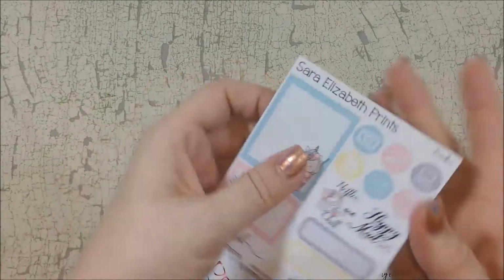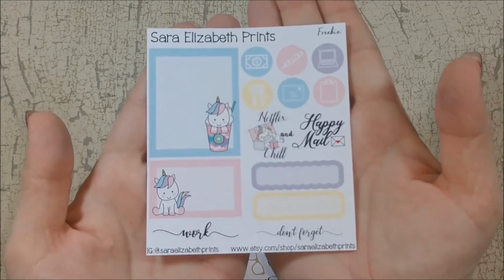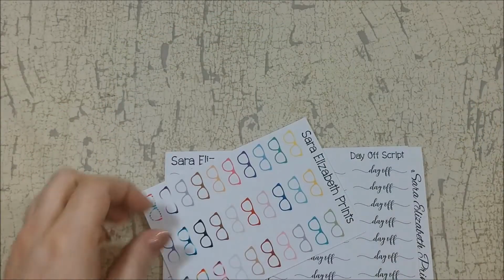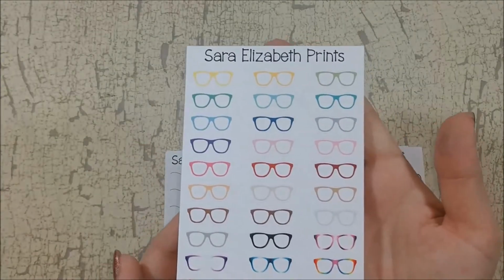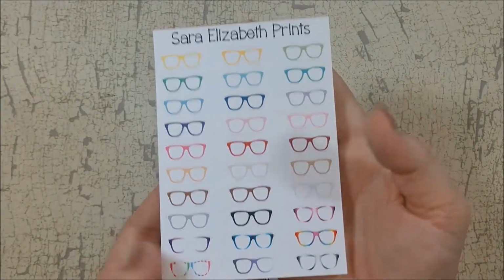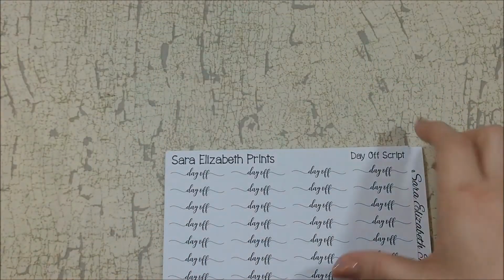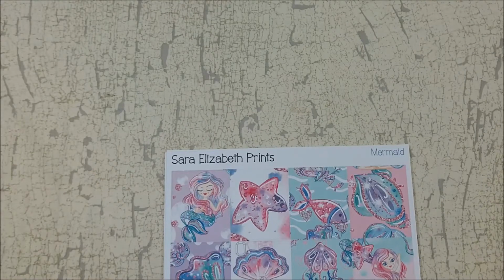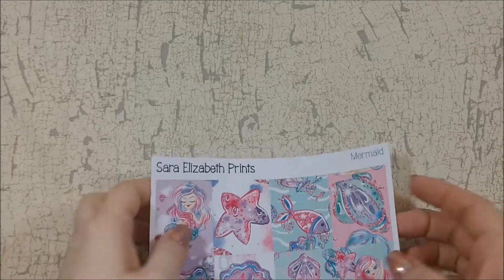And then here is the freebie. It's all unicorn themed. So adorable. Then I ordered these colorful glasses. Both of my kids wear glasses. I wear glasses, so it makes sense, right? And then I got some day off stickers, some work labels for hubby's work, and then I got a mermaid kit. It was too cute to pass up, and I did get this on her high quality mat.